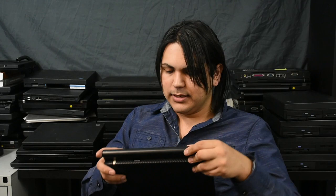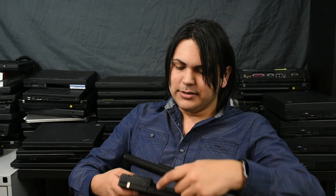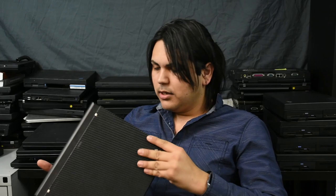Boom. What's funny is that the X61s has a slightly different battery, I guess. It doesn't have the bottom feet for some reason on here. So you have to buy this little adapter that goes onto this opening right here. Otherwise, your ThinkPad will kind of sit all funny, I think. But yeah, Core 2 Duo, nothing too crazy about that.